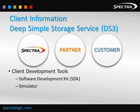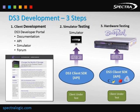We have a number of customers with very specific use cases and workflows who are actually building their own client component right now. And in order to do that, the best way to access client capabilities is to visit our DS3 Development web portal. And it's a three-step process. First and foremost is you go ahead and register as a user. Once approved, then you can start downloading the DS3 Developer API and Software Development Kit materials. You have access to a user forum, and you have access to a software simulator.